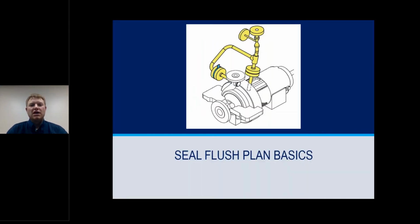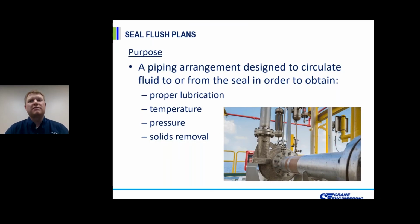All right, so what's one of the other real big things that can help extend your seal life? Having the right seal flush plan and having it hooked up correctly, right? We want to give this seal long-term reliability. So what does the seal flush do? What's the purpose of a seal flush? Basically, it's a piping arrangement designed to circulate fluid to or from the seal in order to obtain proper lubrication, temperature, pressure, and potentially solids removal.